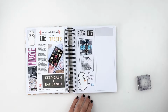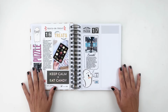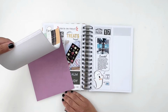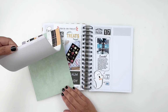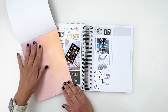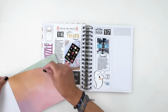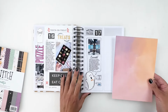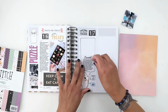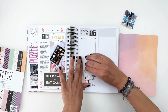So this is where I'm looking at my spread and I'm like, okay, I really need color here. So I'm going to make the changes. I go through my paper pad and I really like this orangey pink. Kind of had like pink on the bottom, orange at the top. So I thought I would just trim out that orange portion and recreate my speech bubble, add it where the speech bubble is on my page. And that way I will have a colorful speech bubble backing up my photo and journaling.